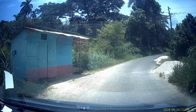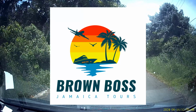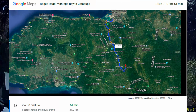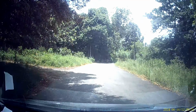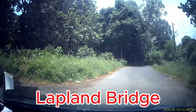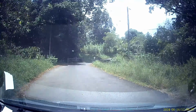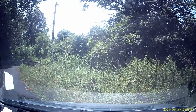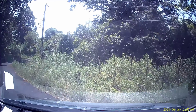Yes, people. So today I'll take you on a little adventure where we will go to my hometown, the beautiful and luscious Catadupa, St. James, which is about 51 minutes from the capital, Montego Bay. So guys, I'll take you to various rivers. We'll look for lockley to get some food and just have a good time, our day spent here in Catadupa.